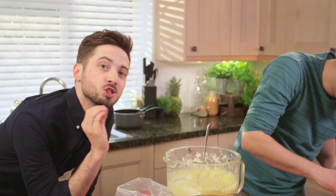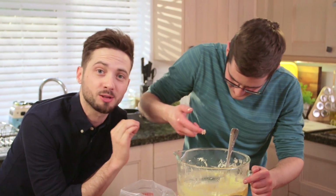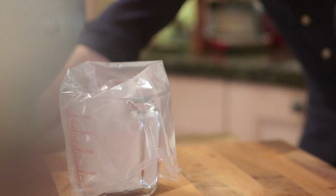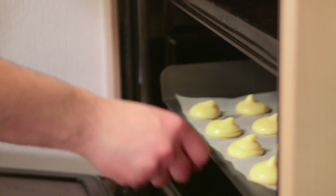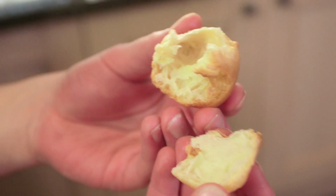Now, the next stage to this recipe is to pick out any of the shell that Ben may have dropped into the mix. In this case, there happens to be a lot because Ben dropped the entire egg. Don't tell the lads. Pastry chefs up and down the country thinking, what an idiot. And I am too, if I'm honest. At this point, transfer it into a piping bag, and we're going to pipe small blobs onto a lined tray. So 60 profiteroles into the oven. As soon as they're puffed up, and the great thing about choux pastry is they're hollow on the inside, then you can let them cool and fill them.